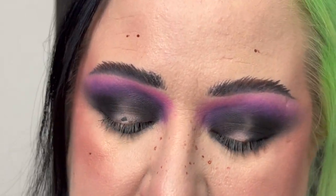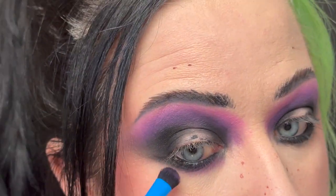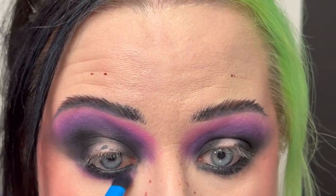Anyways, I digress. Now I am going to go in. This is with a Gothlo 703, and I am just going to lightly dip into 3x3. And we're going to try to buff this out a little bit. Obviously, this is a bold look, so having a bit of a more dramatic lower lash line is totally fine. But I also still like it to be a little bit controlled. I don't want it absolutely all over the place.